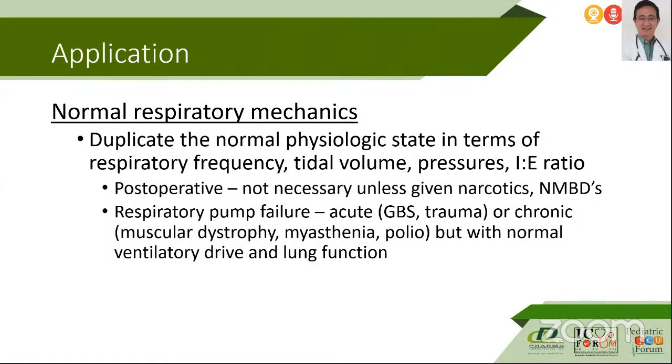So, application of mechanical ventilation. You can usually apply ventilation even for patients with normal respiratory mechanics. For example, you have post-op patients who do not have pulmonary issues. You have patients with respiratory pump failure. So you just try to duplicate the physiologic rate and volume of that patient. For post-op patients, unless you know they were given narcotics and neuromuscular blocking drugs, you usually just give the physiologic rate for age, tidal volume, the pressures, etc.